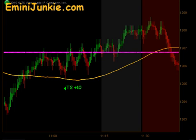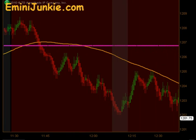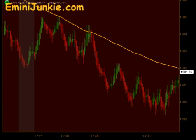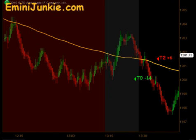Now the red area in your chart, that is the lunchtime dead zone. We do not initiate any new trades, and that's due to usually a little bit of increased volatility and lighter volume, so the market can get chopped around a bit.